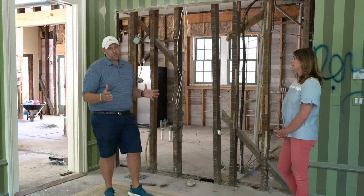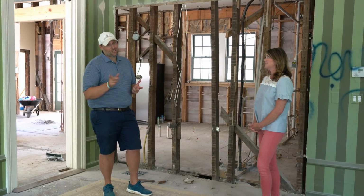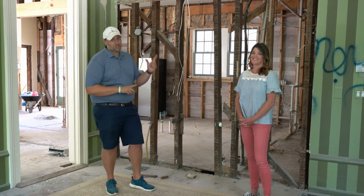So these were kind of the major changes we made to the first floor. So you always tell people, put your money in the kitchens and master bath. So wait till you see what we've done to the master bath upstairs. Let's go check it out.